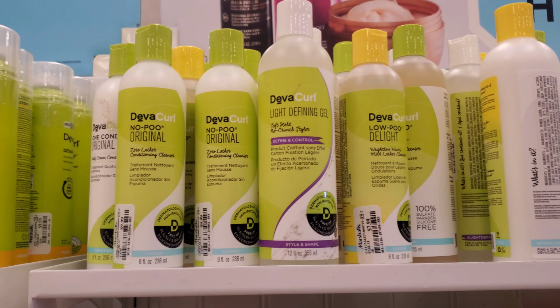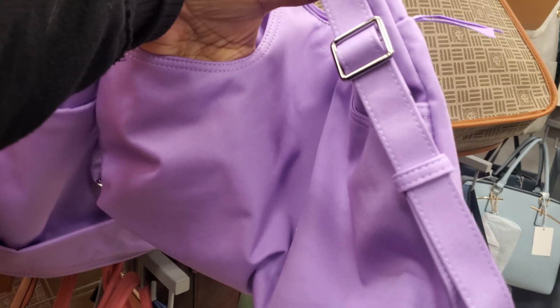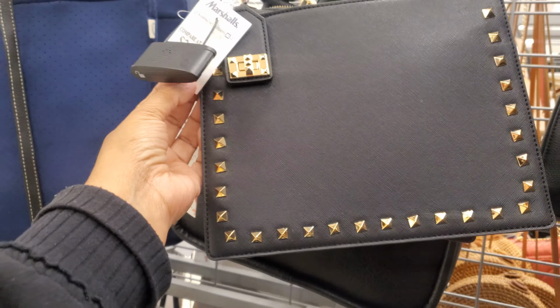Vera Bradley, okay, this is $40. A zipper, big one. This is a good one. Is that a pocket? It goes in kind of deep. I mean, hey, if you need a bag, festival bag. This one has studding, but is that how you open it on top like that? That's a little weird. $25. I've never seen that, the button closure like that. Really different.